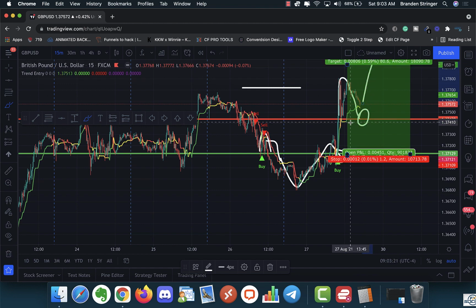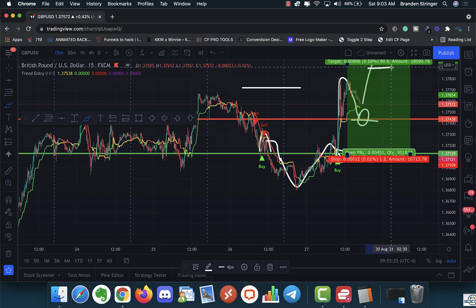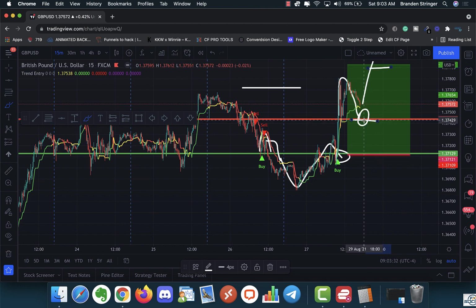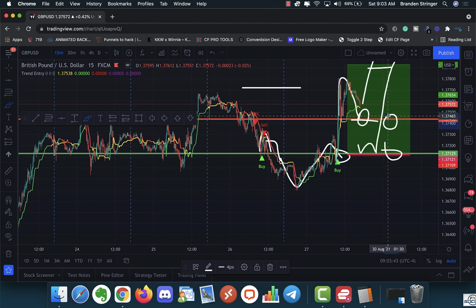So you win regardless, either 10 pips, 30 pips, or 90 pips. And guess what? If you only hit this 30 pips, and it comes back in here and you really believe in this trade, you enter again to try to get that 90 pips. So the break even, the 30 pips in profit, and the re-entry is going to be your best friend.